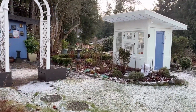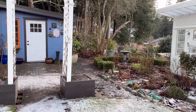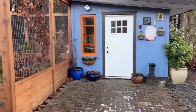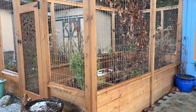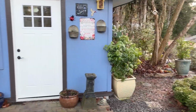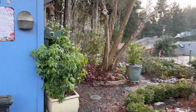So I was telling you why I have rooms or garden areas. It's because I keep track of all the plants that are growing in each area. So again, this is another area, the hosted enclosure. And I call the area by the tool shed the area by the tool shed. That's imaginative. In the corner is where the rhododendrons are.